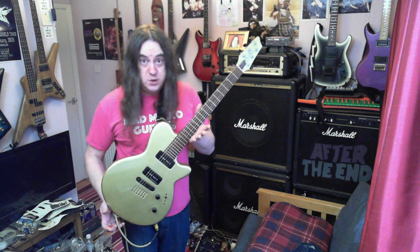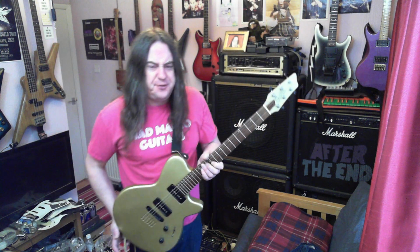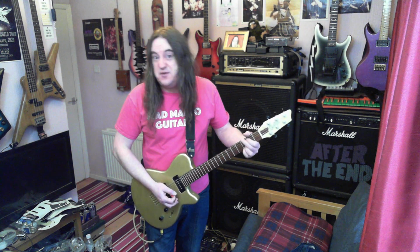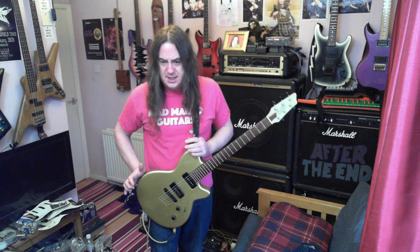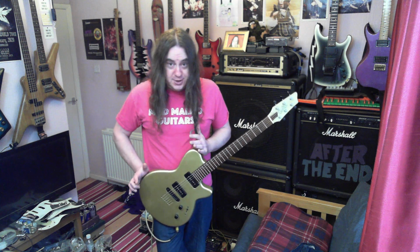This is a Godin LG. I think the model might be an LGXT, but I'm not sure. I got this in a trade a few years ago, and I always quite fancied a Godin, just because they're relatively high end. They're a sort of funny market. These are Canadian. I've actually bought a couple since this one, but they weren't as good as this one.